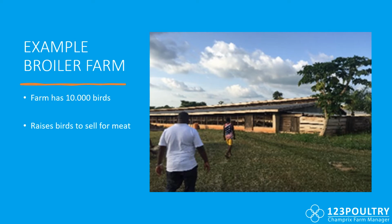So this farm will not produce any eggs, but the concept will remain the same. And remember, in this demonstration, all numbers are fictive and it could be any currency you want, but these will be used for demonstration.